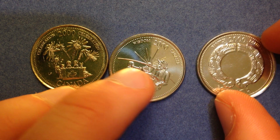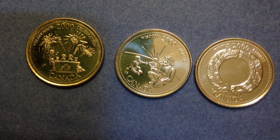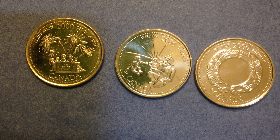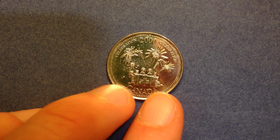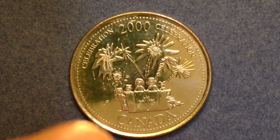All right, now let's transition into these 3 coins. So these coins all come to you from Canada as well, and they're part of the circulating commemorative coins that were made in the year 2000. So we'll start with this one right here. I will zoom in for you.